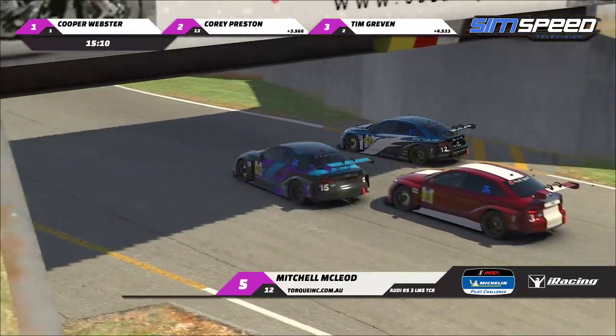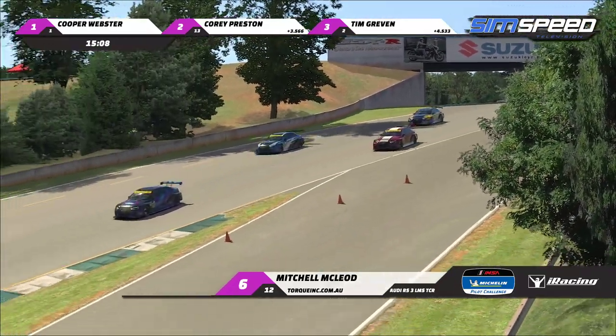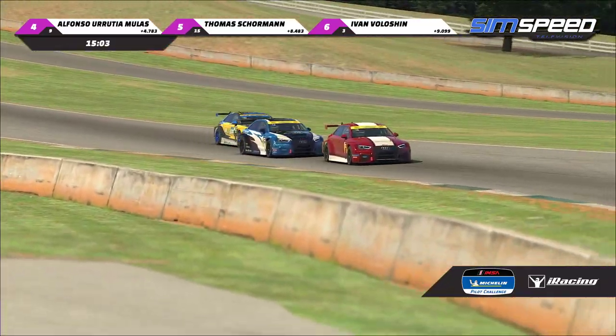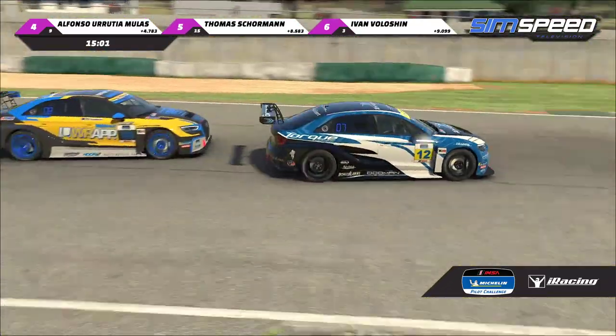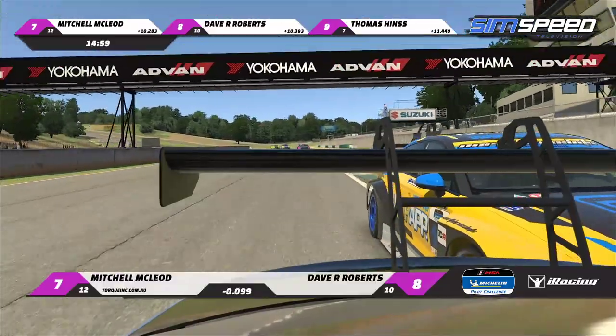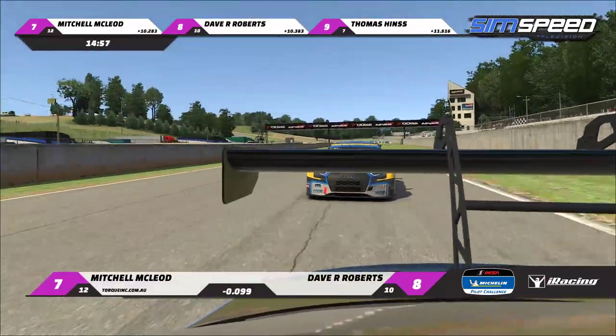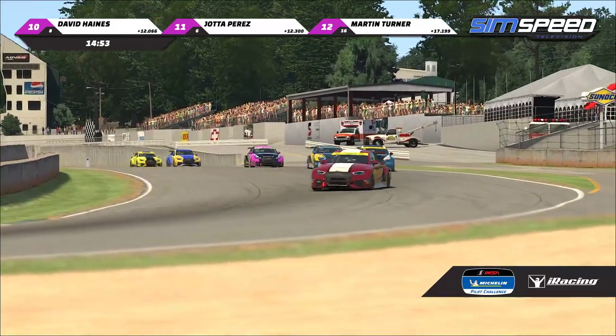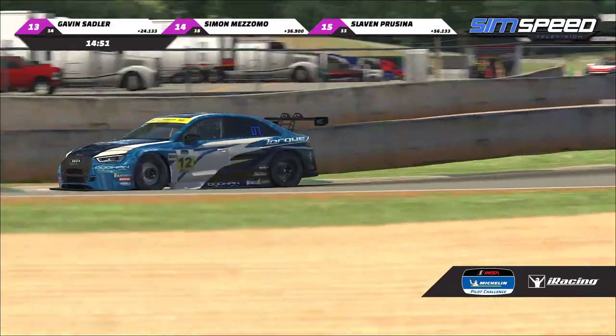Mitch McLeod has gone flying through the final chicane. Oh, nearly made contact with Voloshin there too. Sorry, Jonathan. Wow, McLeod. I mean, you're okay because that was spectacular. And he's almost blocking the racetrack now with Dave Roberts trying to find a way past. Can't steal that base, Dave Roberts. He's going to have to remain behind.